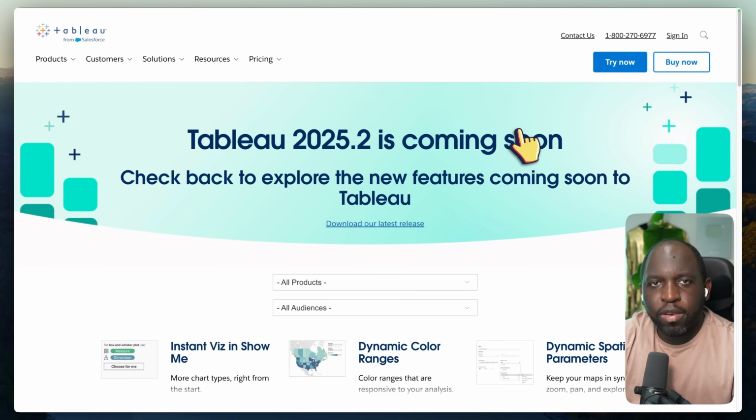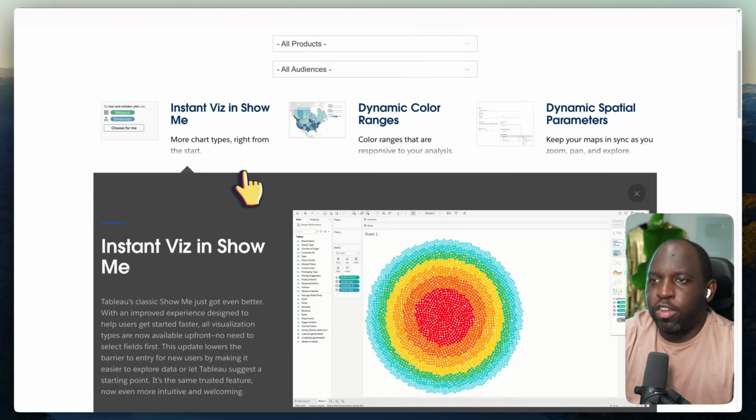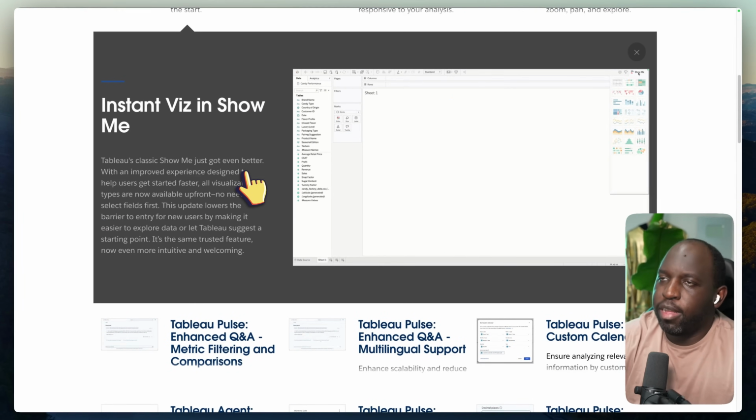So back to the top, 25.2. What's in this release? Instant Viz Show Me. So what exactly is this? If you look at this, this is very, very subtle.